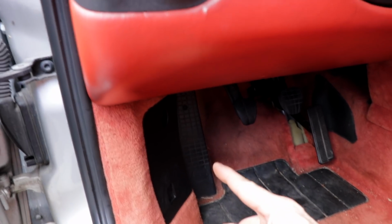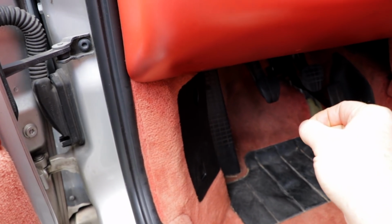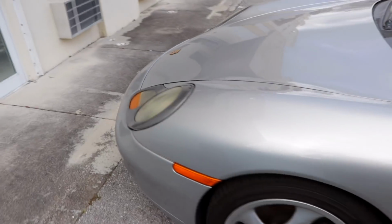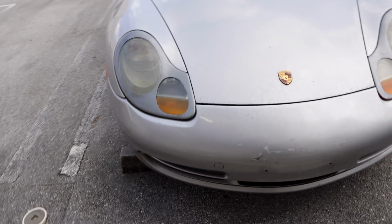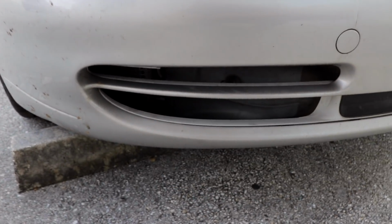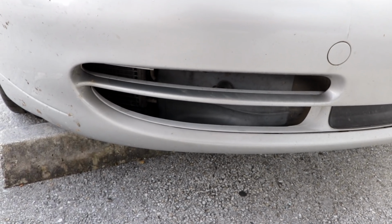You could pop the fuse panel. They had a little terminal that popped out. You can apply power to it, ground the car, and then the switch will work. They do have an emergency release cable that's supposed to be underneath here. However, the problem is I've looked under there, I can't seem to find it. Oftentimes over the years they get tucked up inside there.